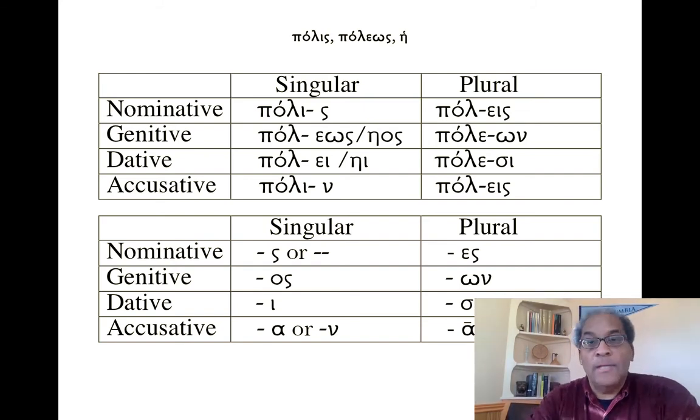So, again, in polis, we have the transfer of quantity that should be noticed in the genitive and dative singular. So, polis, polεως, polεos, polē, polεε, polεε, pollen.